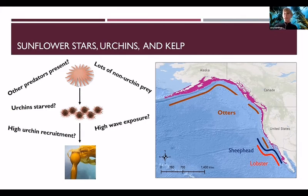So kelp forests are present across this entire swath of the West Coast, from Baja all the way up into the Arctic. And so I just kind of want to point out that there is a good chunk of the range of kelp forests on the West Coast in which Pycnopodia are really the only major urchin predator, or one of maybe only two. In places where you don't have otters or sheepshead or lobsters, Pycnopodia is one of the only predators that we're aware of that can really eat urchins in high enough quantities to potentially reduce their densities in a way that's meaningful for kelp forests. So there are a lot of places along the West Coast that, with the disappearance of Pycnopodia, which I'm going to talk about in a minute, there essentially aren't any major urchin predators left, and Oregon is one of those places.